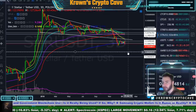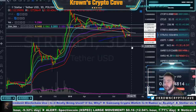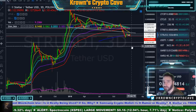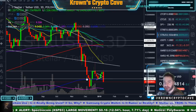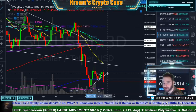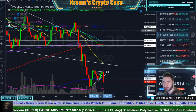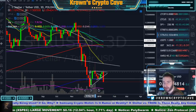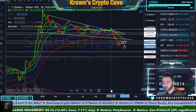Very, very likely to come back down to 6.5 cents down around here. Maybe even lower, at around the upper 4 cents area. But what are you doing right now? Did you already just put in this formation right here? Basically some sort of a consolidation triangle, and perhaps we are getting ready to play that out. Let's see, where would that come down towards?